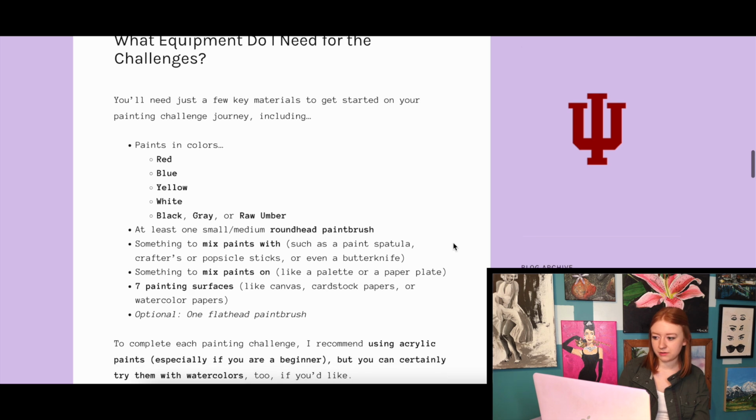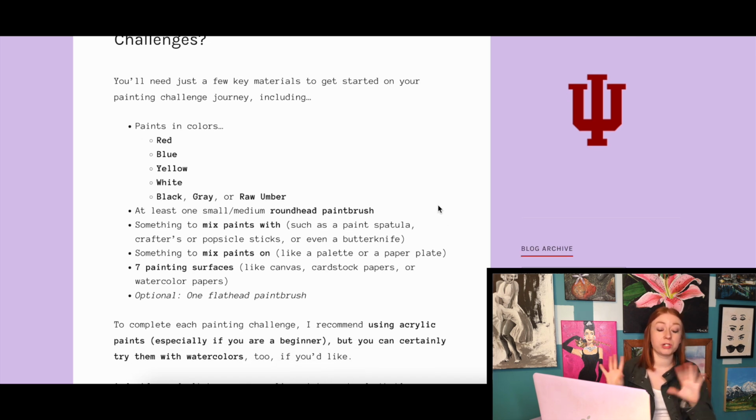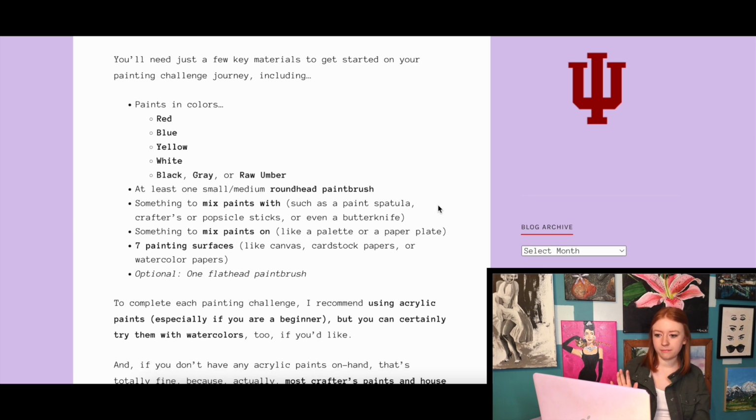So just a little bit on the equipment or materials you're going to need to follow along with this painting book, because obviously I can't provide you with the paints and stuff, right? So just make sure that you've got paints in these colors. You can actually use whatever medium of paint you want. It's just that I personally like using acrylic the best. But you can also use tempera. You can even use oil. I don't like oil, but if you're someone that likes to paint in oil, you can use oil for this. You can also try things in watercolor.